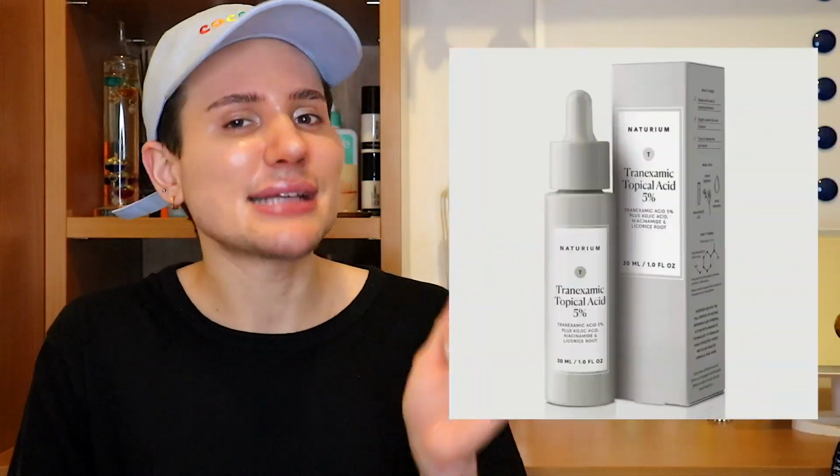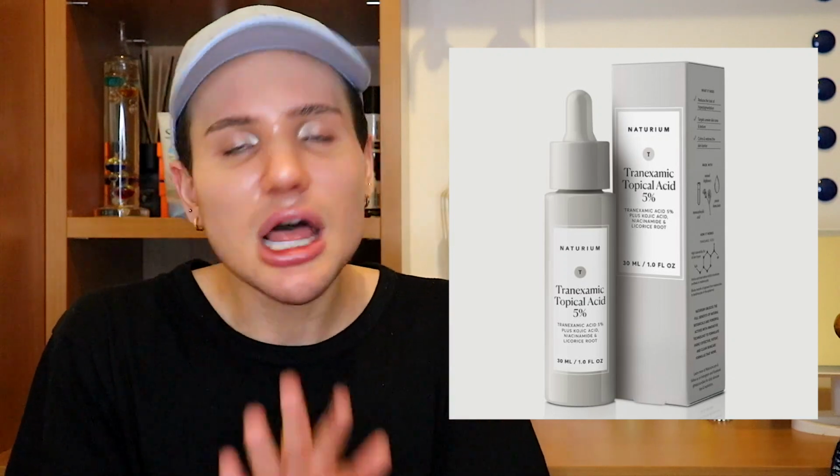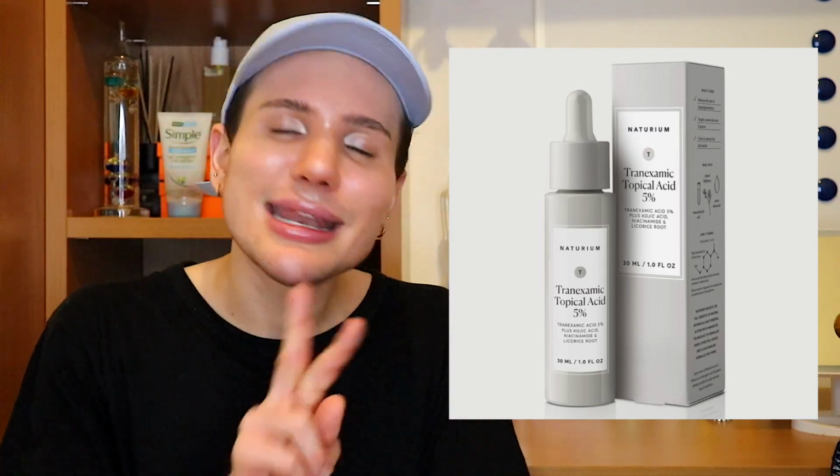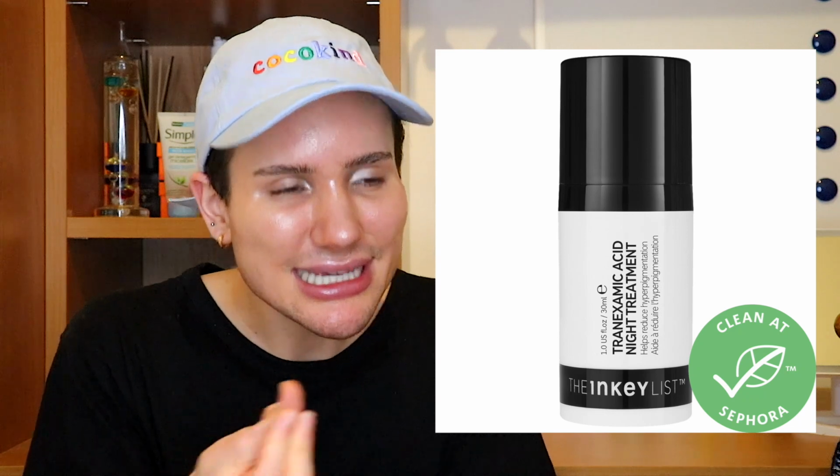So the tranexamic acid by Naturium in a 5% is amazing. I love it. I also love the Inkey List tranexamic acid. The Naturium one is definitely a serum, very liquidy form. The Inkey List one instead is going to be a lot more jellier consistency. I would not be able to pick one of the two in efficacy or in the consistency and experience in general.